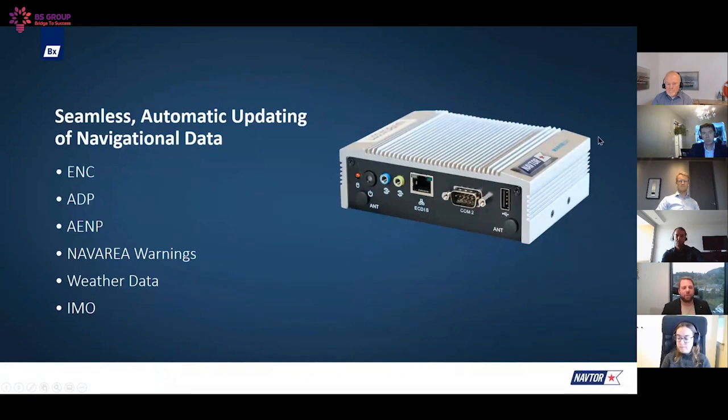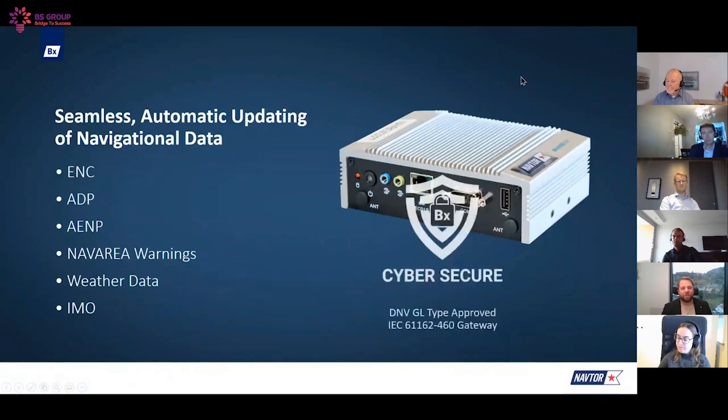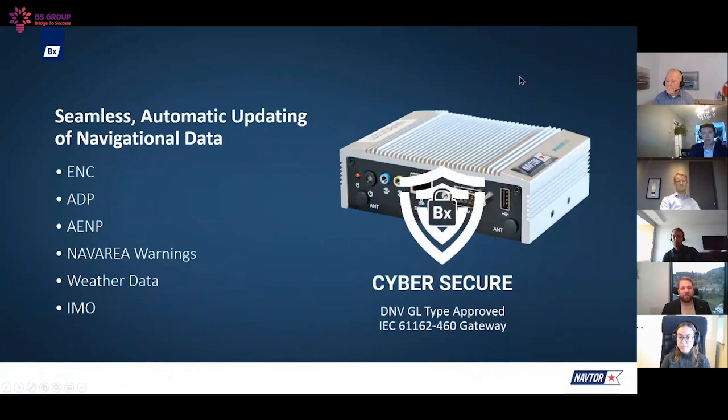Here are shown the hardware units, these Navboxes. We do seamless and automatic updating of all this navigational data: ENCs, ADPs, AMPs, nav area warnings, weather data. All these data go through the Navbox in a cyber secure environment, and are directly shared with your actors and your bridge desktop. So it's a safe environment, and it also reduces the workload and eliminates the risk of wrong update installations of charts.